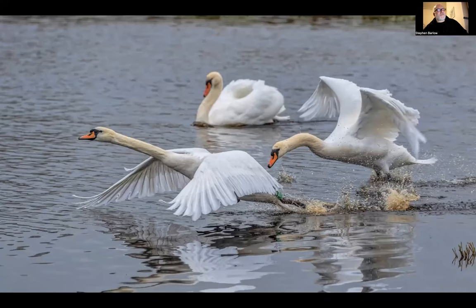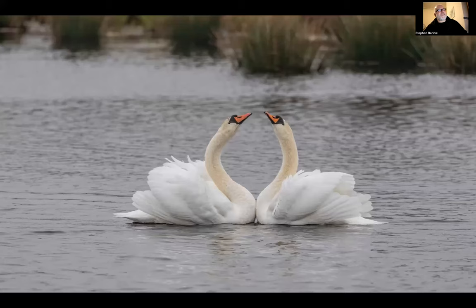This was an interesting thing the other year. There was this pair of swans, and they kept chasing this other swan off and chasing it around, and then doing their sort of bonding displays after.